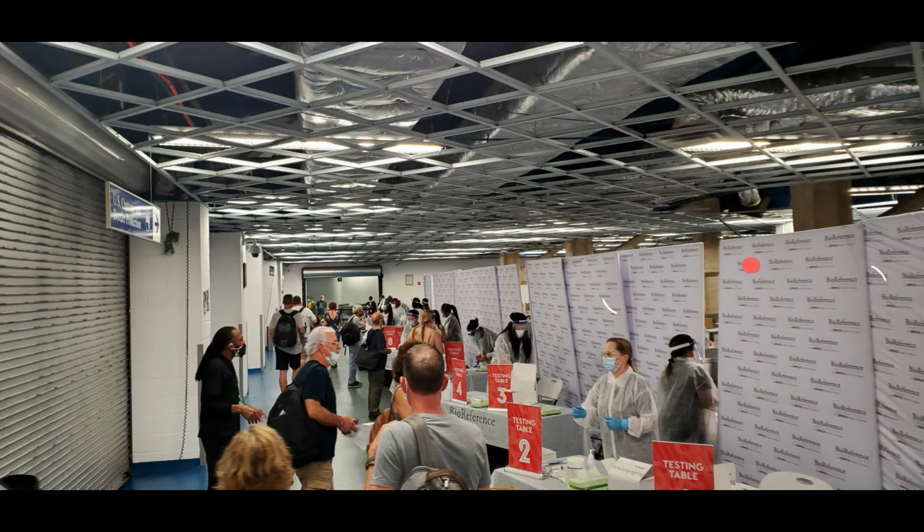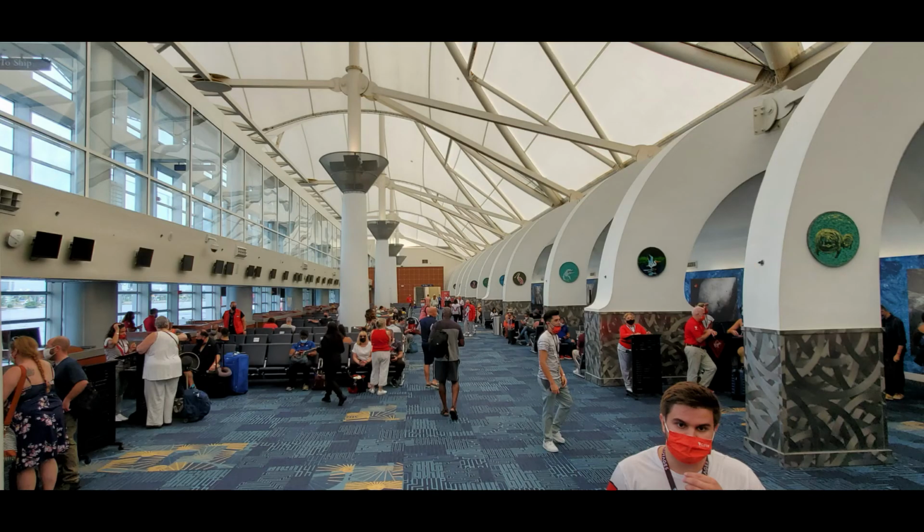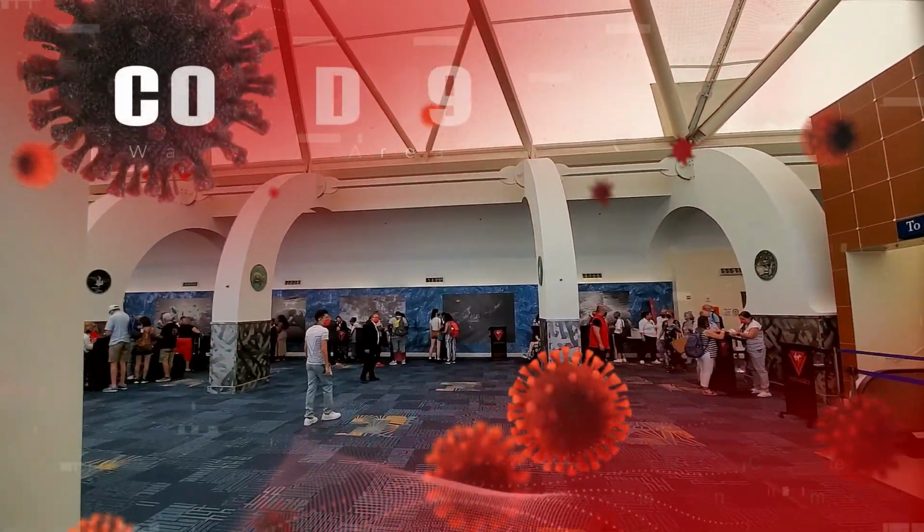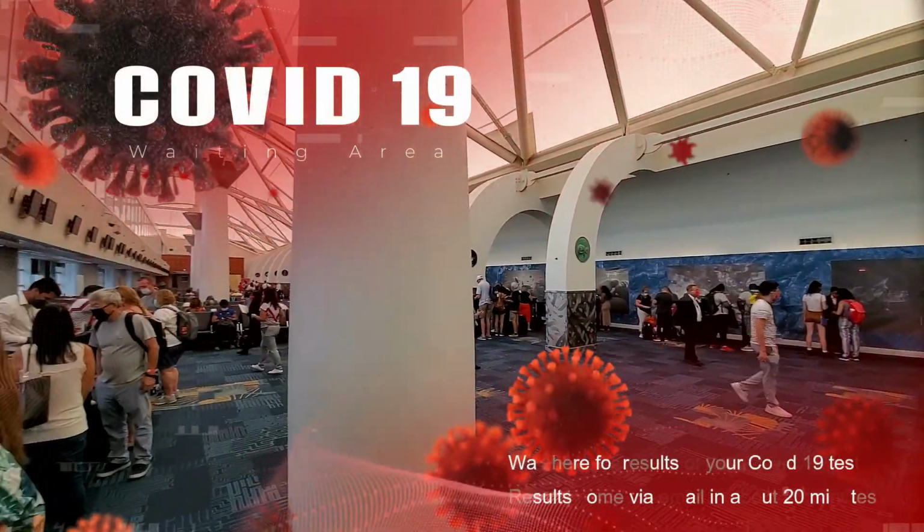After your security stop, you'll be directed to a numbered table to have your COVID test administered. Then down the hall to the waiting area, a crew member will validate your passport and travel documents. Depending on the time of your arrival, you'll wait 20 to 30 minutes for your test results to come in an email.